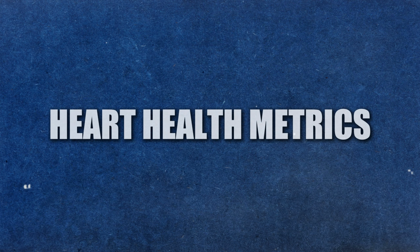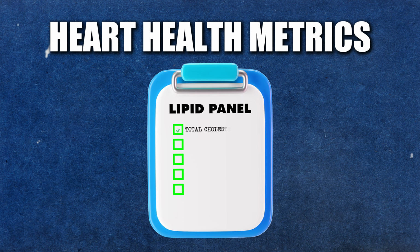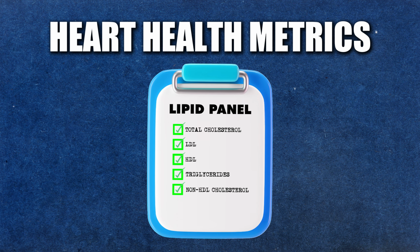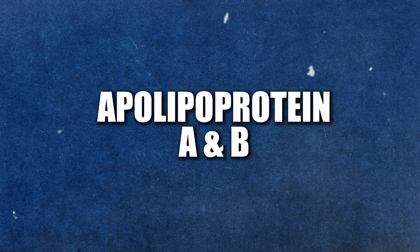So when you go to your doctor and you look at heart health metrics, typically what doctors look at is a lipid panel. It looks at your total cholesterol, your LDL, your HDL, triglycerides, non-HDL cholesterol, and it's really broad, and it's not really getting hyper specific. Although it's beneficial, it's not going to go underneath the hood like we need to. So let's start with 2 heart health markers that need to be looked at: lipoprotein A and B.